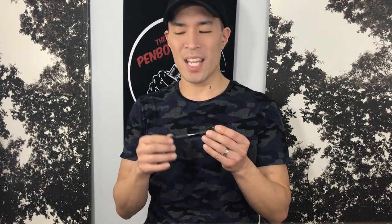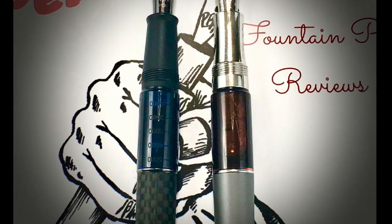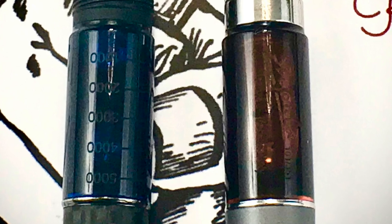Now, this pen here is also made of carbon fiber. Carbon fiber is known to be 5 times stronger than steel, yet it is much lighter. I want you also to take a close look at the ink window. If you look at the ink window, it is exactly the same as our good friend the Toccaferro. It is the same size, it holds the same amount of ink, it's the same length. Everything about the ink window is the same except for the color in this case.